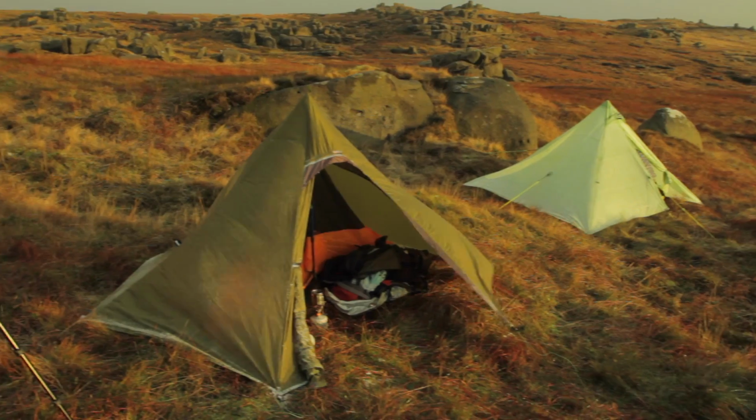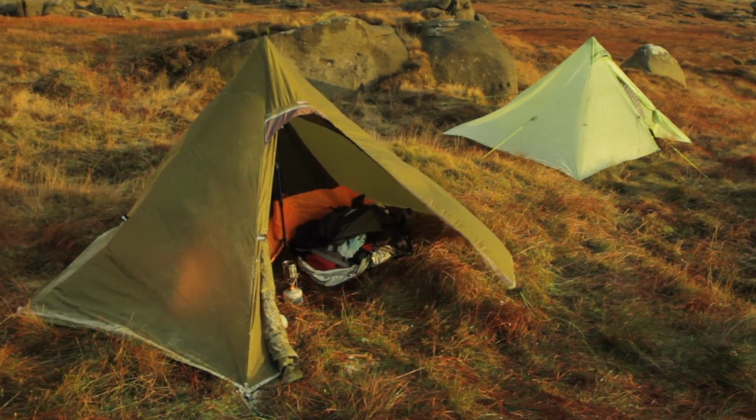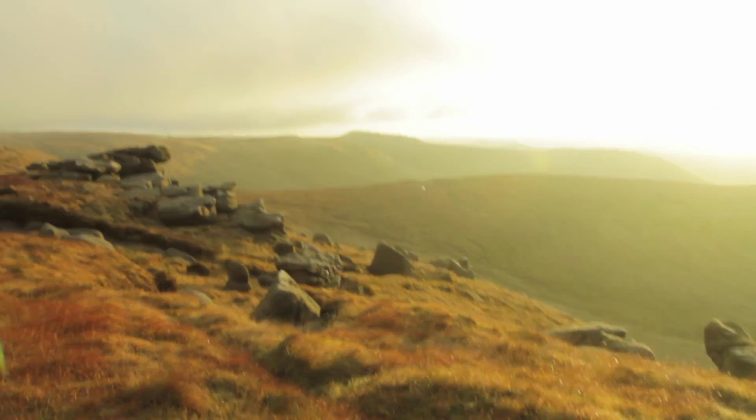So we camped at the Woolpacks last night. Really great spot. Not overly level, but we're not worried, it's fine. I managed to find a nice little divot to sleep in there, and I was really comfortable.